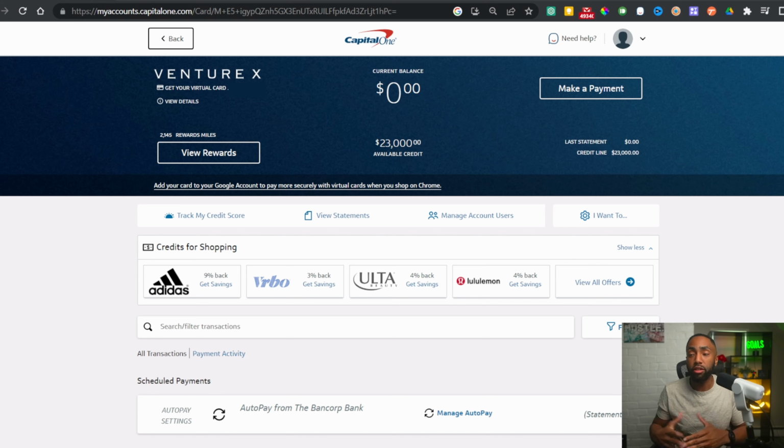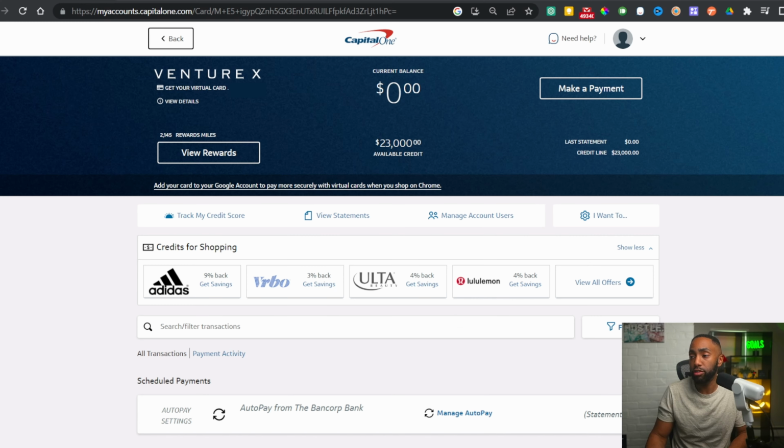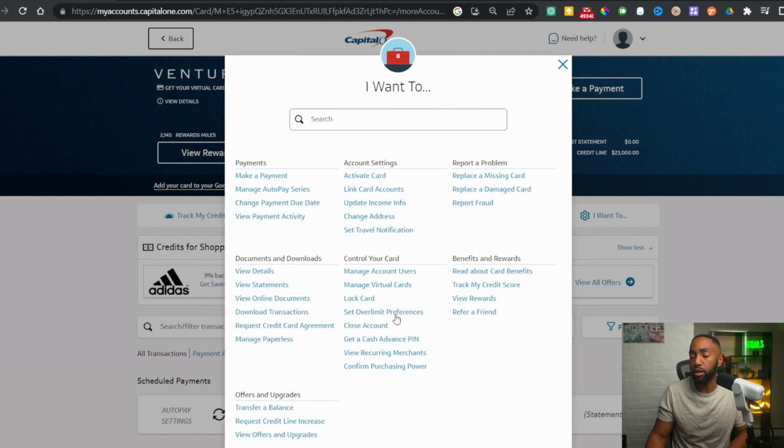So I just logged into my Capital One account and I have the Venture X card now, and I have a $23,000 credit limit attached to it. To get to your credit limit increase application, just go over to I want to, and then click on request credit line increase down here at the bottom.